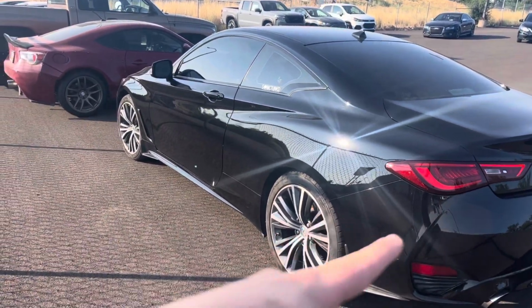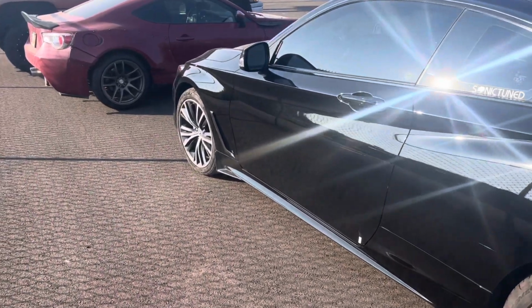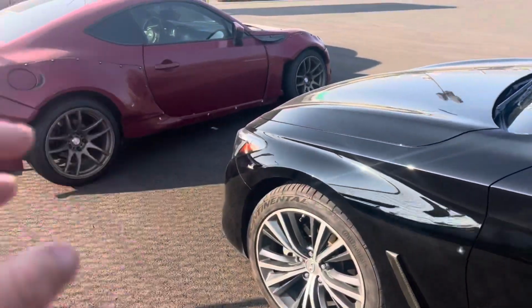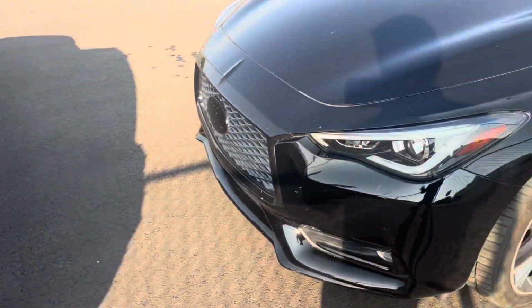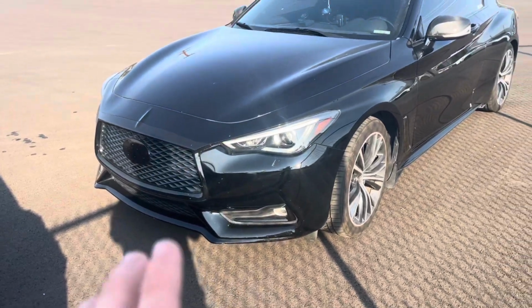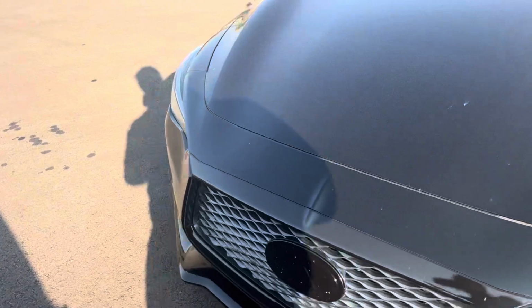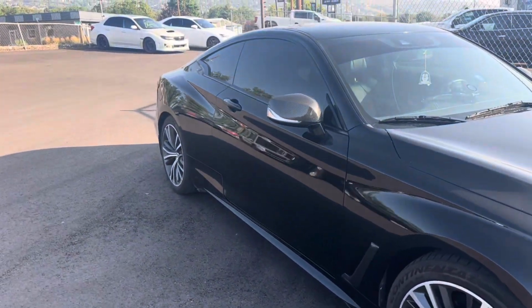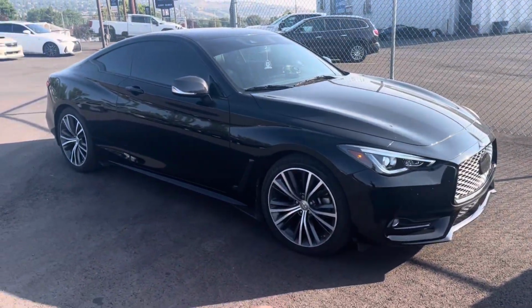The natural wide body that it has, not a wide body kit, is really nice. The vented fenders, the way the fog lights and the grille and the emblem go, it all is very well put together. I think Infiniti did a great job on it. With very minimal modifications, you can make this car look crazy, even if you leave it stock. I actually kind of liked the chrome originally when I had the chrome.